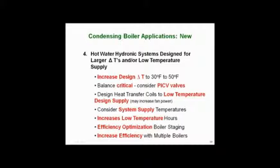So I'm seeing most designs probably about 40-degree delta T, to be honest with you, on hot water heating now. I see some at 50, some at 30, but there's nothing wrong with it. We're going to 40, and you might start thinking about it.